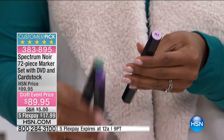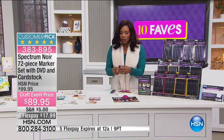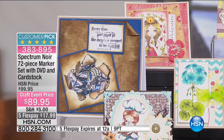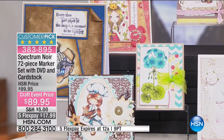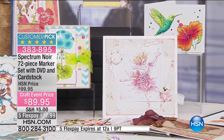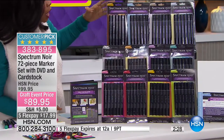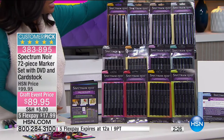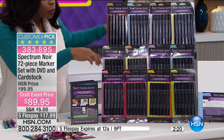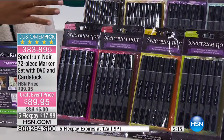And this is important too, because when you are blending colors, the lower the number is gonna be the lighter color, and the deeper the number is going to be the darker color. So if you wanna blend your blues, it's gonna be easy for you to do that. You'll know how to blend from light to dark or dark to light. And you've got 12 different color families here. So you've got your browns, you have your deep blues, you've got even black and grays, you've got your pinks, your reds, your yellows, your greens, and your lavenders.